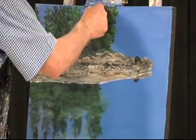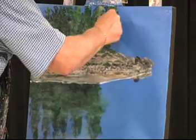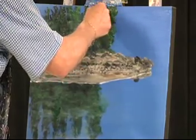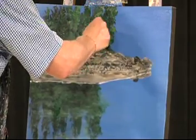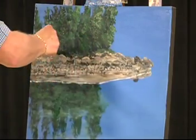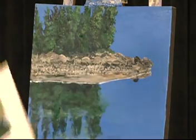I take off the bulky stuff and the stuff that's too light. And I go after it, because trees have that kind of stuff that goes on. They're all clumping together and squeezed. I have to go over the trees and the water again.